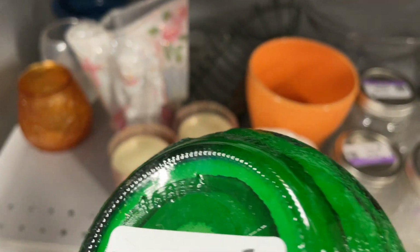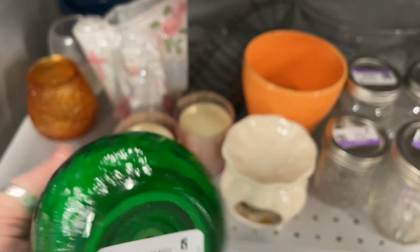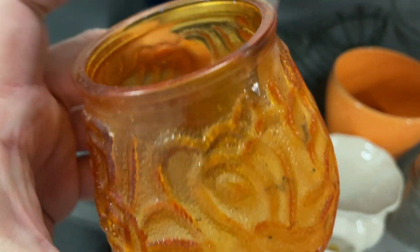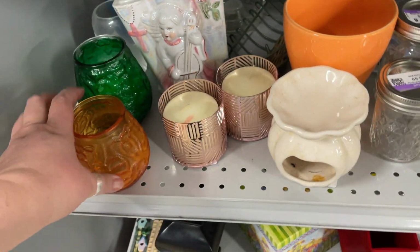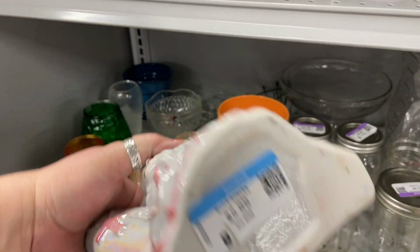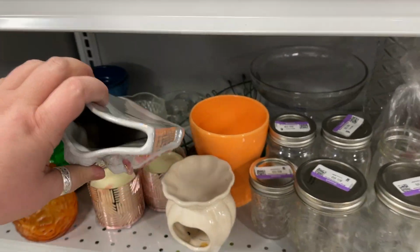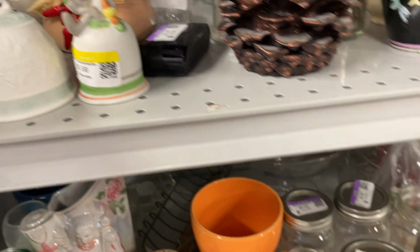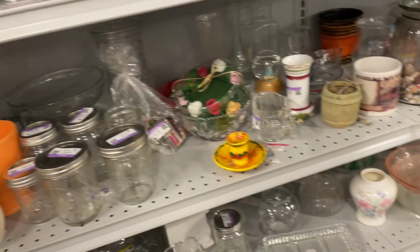I liked these and I loved these colors. This green and orange really screamed 70s to me. And these look like they would look great on a tiki bar. But they needed cleaned out. Together they would have been like $5. And I just didn't see the value in them either. So I skipped on them too.